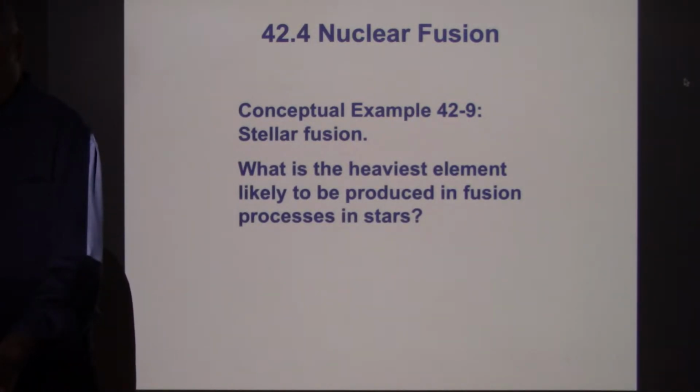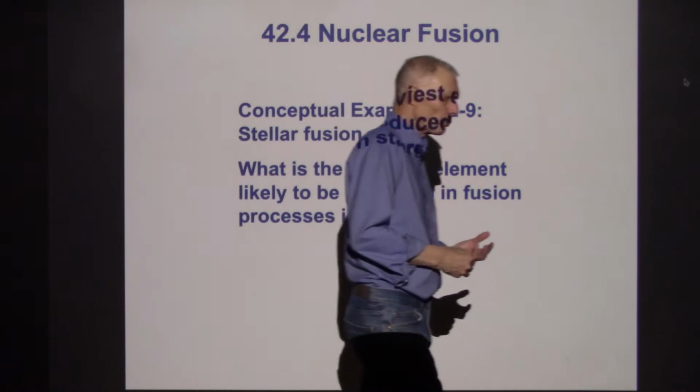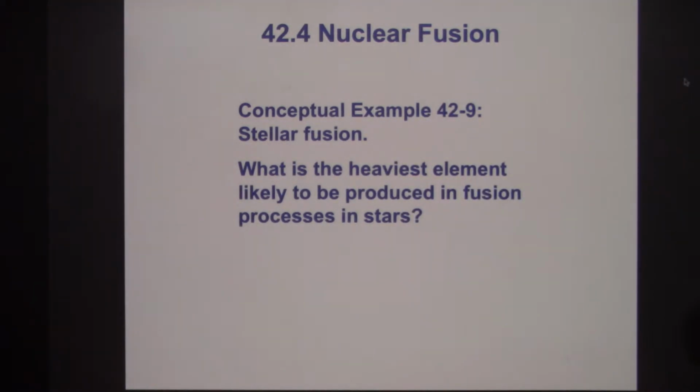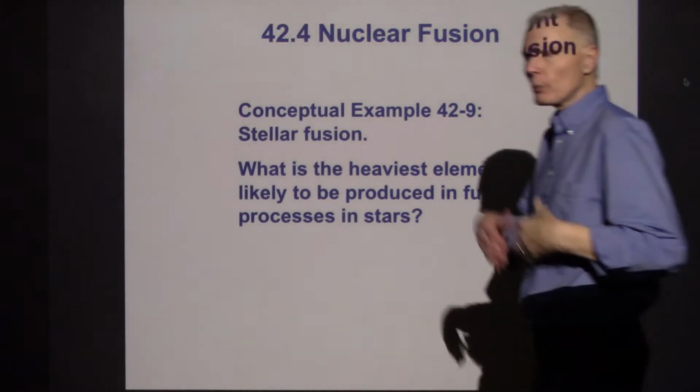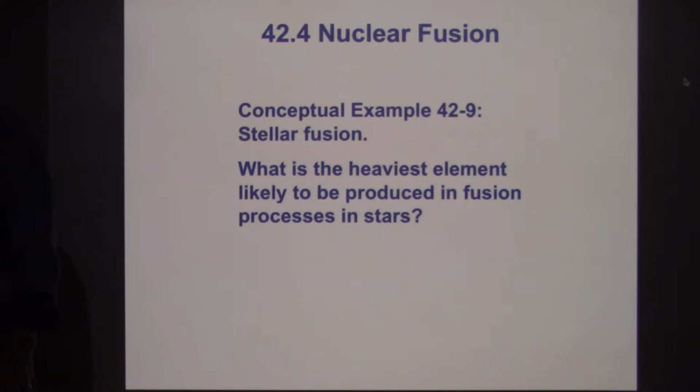Okay, what would be the heaviest element likely to be produced? Now, the heaviest element that can be produced and still release energy would be iron. So the heaviest stars, and we'll see this in the final chapter of the course when we look at astrophysics, are able to fuse elements all the way up to and including iron, and a little bit beyond. But when they start generating elements beyond iron, that actually requires energy. So it's not releasing any energy anymore. So once you've reached iron, then the stars really don't have a way to generate more energy from fusion processes.